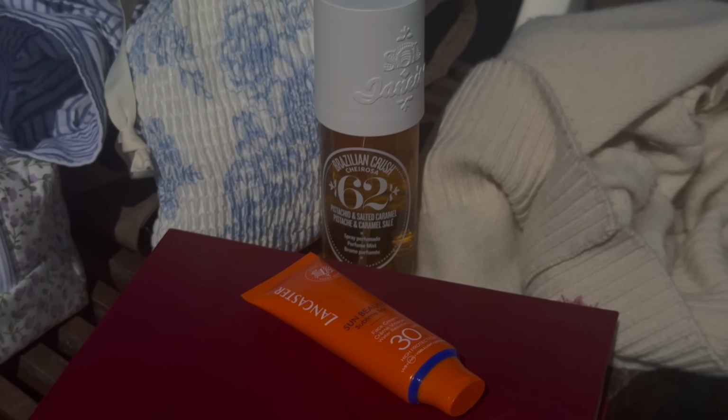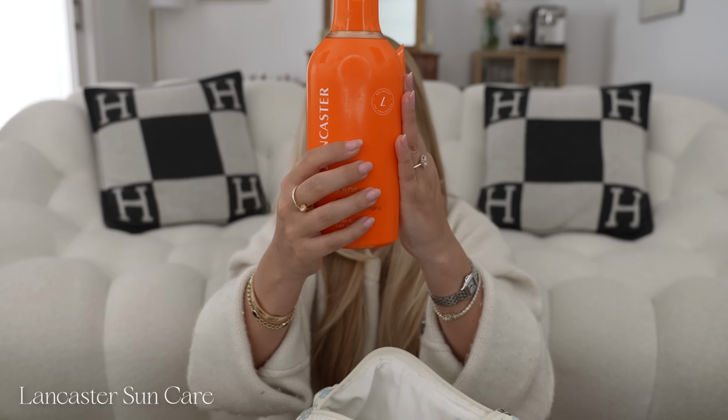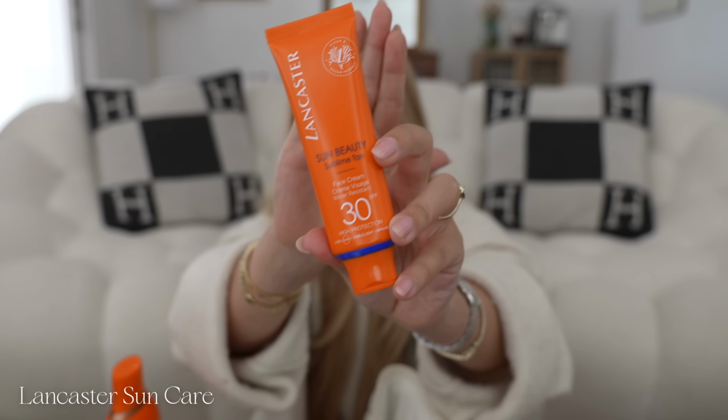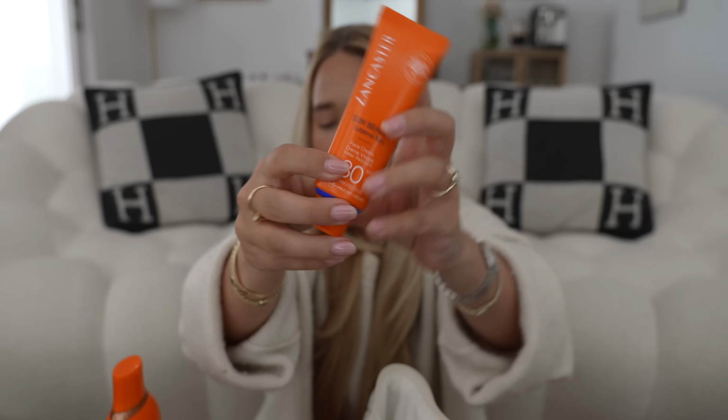hair. And as for tanning products, for me, Lancaster has always been really good. It has SPF 30, so this is the after lotion. You put this on to moisturize after the sun exposure, and this is a face cream. It doesn't make me break out, which is usually quite hard for me because I have very sensitive skin. It is SPF 30, but it depends on the UV on that day. If the UV is really strong on that particular day, I would recommend to go for higher SPF protection.